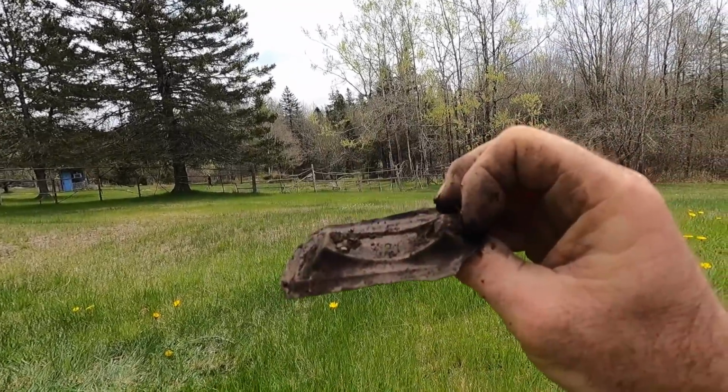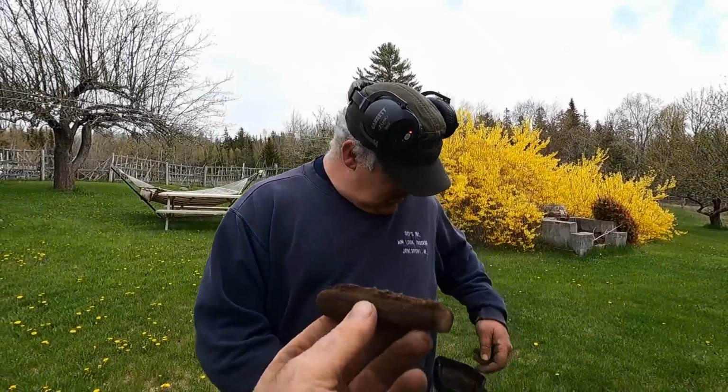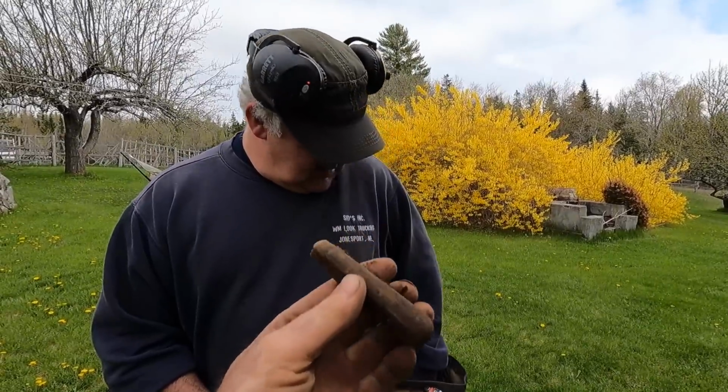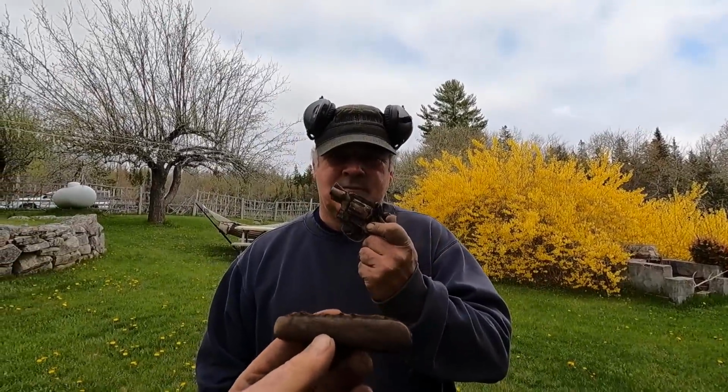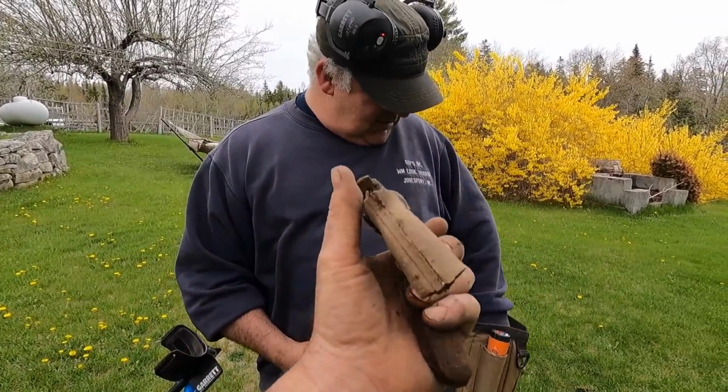Kind of looks like it, doesn't it? Well, I got that. That shouldn't be bad. Well, that's awesome. And Billy Barlow. It's a pocket pistol. Now, that's pretty cool.